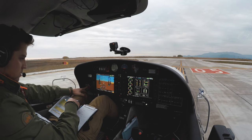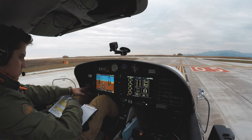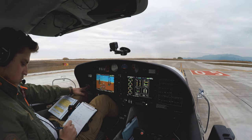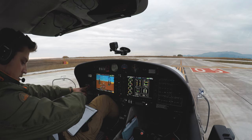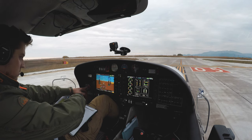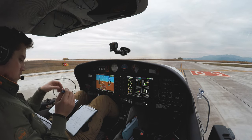Oscar Delta Hotel, ready to copy clearance. Oscar Echo Uniform Delta Hotel, ready to copy. Cleared to Heraklion, Amala 1 Bravo departure, climb flight level 130, squawk 6737. Cleared to Heraklion via Amala 1 Bravo departure, flight level 130, squawking 6737, Oscar Echo Uniform Delta Hotel. Correct, report ready for departure.